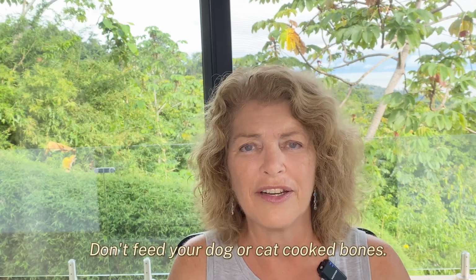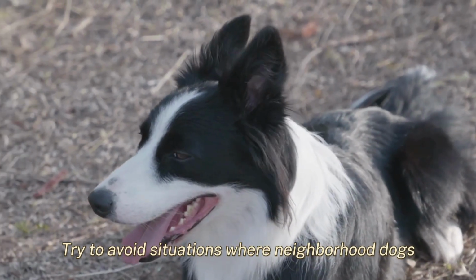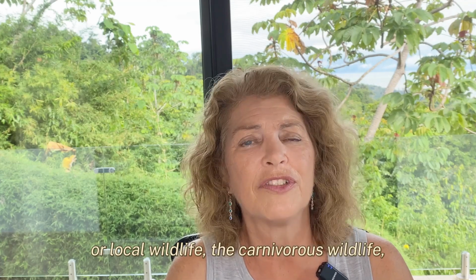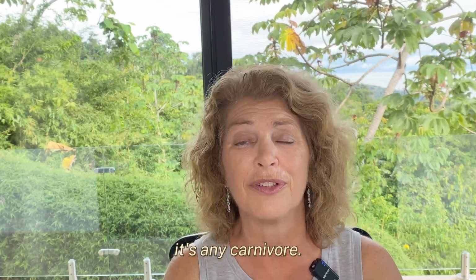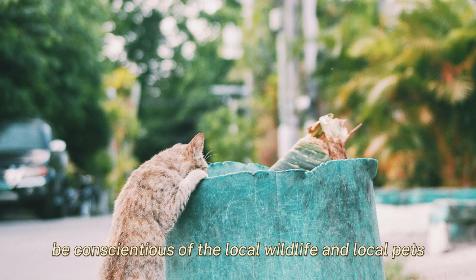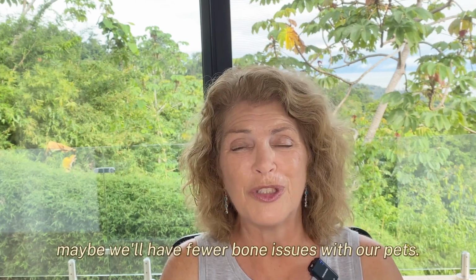Don't feed your dog or cat cooked bones. Be cautious when you're throwing away your cooked bones. Try to avoid situations where neighborhood dogs or local wildlife, the carnivorous wildlife, will get a hold of those cooked bones, because it's not just dogs that can have a problem with the cooked bone. It's any carnivore, right? So, be conscientious of the local wildlife and local pets that might get into your garbage bags or your discarded cooked bones. So just be cautious when you get rid of them. Be aware. And then maybe we'll have fewer bone issues with our pets.